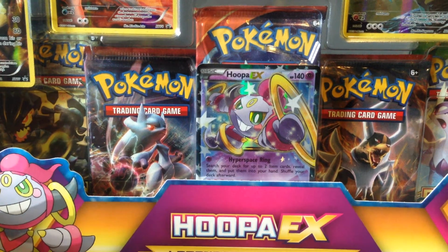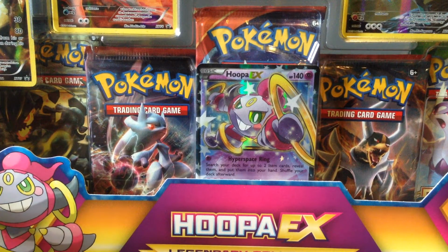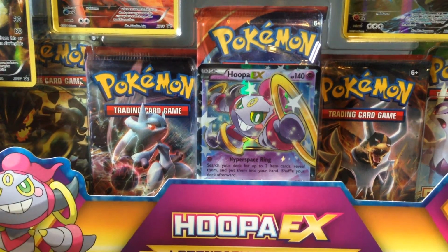But if you're looking at getting either the Hoopa EX or the Pikachu EX Legendary Collection boxes, you're going to be looking around $50 to $80 each. Unfortunately, that's how it is here in Australia. You can try online. There are independent sellers from Australia who will probably sell it for cheaper, but retail prices will tend to be on the high side, so be aware.